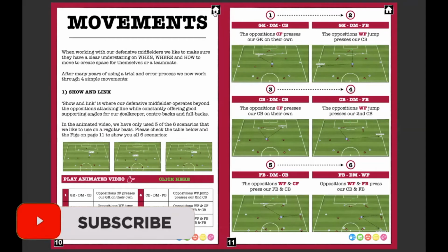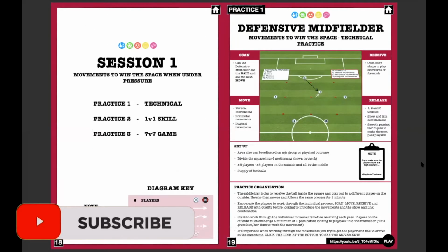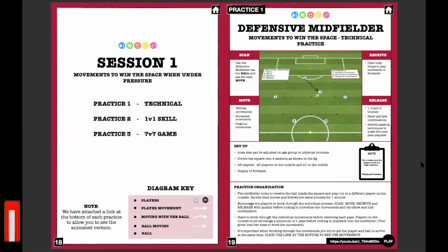Let's have a look at the sessions. In this section, we've put together 12 practices in 4 full sessions focusing on the defensive midfielder position. Each session has a technical practice, a skill practice, and a game practice. We believe having these 3 parts helps a coach structure a full session and hit the constant, variable, and random session spectrum.